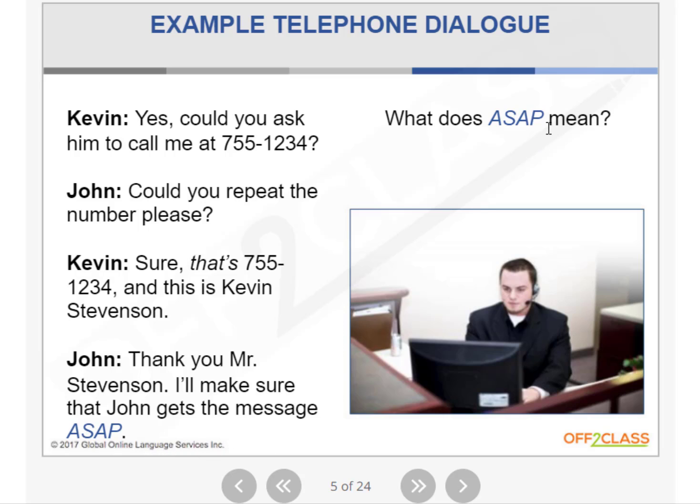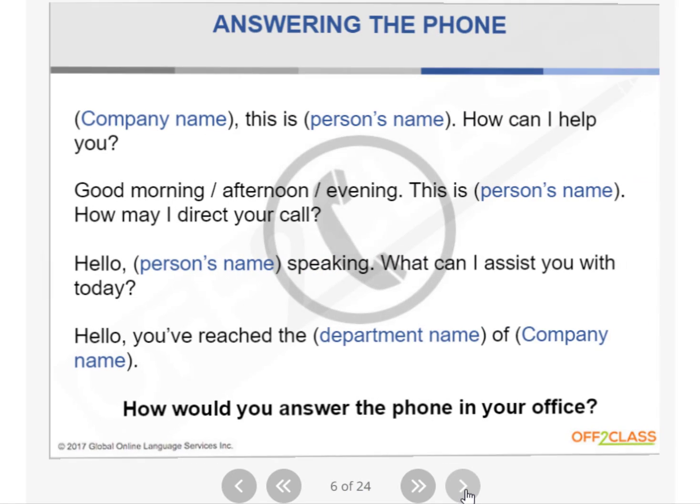So what does ASAP mean? Interesting acronym. If you don't know what ASAP means, it means as soon as possible. So when someone says ASAP, that usually has a sense of urgency too. It's like, I need this taken care of as soon as possible. I need this taken care of right away. I need this taken care of now. Make it a priority. So keep that in mind.